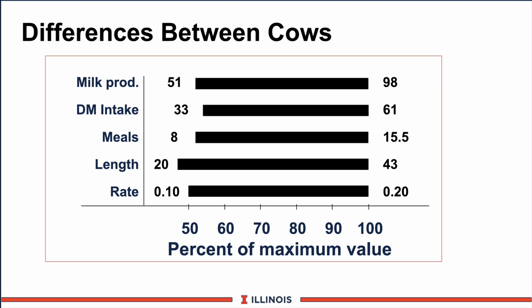This is some neat work from Michigan State looking at just differences between cows, and it's dramatic. In this research done up at Michigan State by Mike Allen and Rick Dato, production ranged from 50 to 100 pounds per day. Dry matter ranged from 33 to 61. The number of meals as low as 8 as high as 15.5. The length 20 minutes to 43 minutes. The rate 1/10 of a pound to 2/10 of a pound.